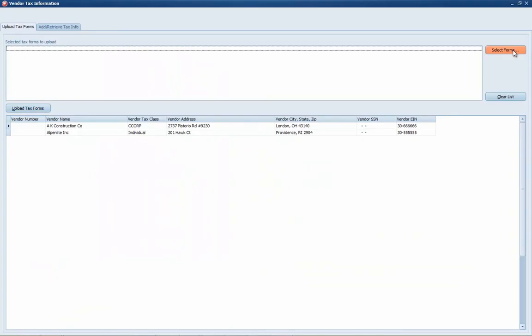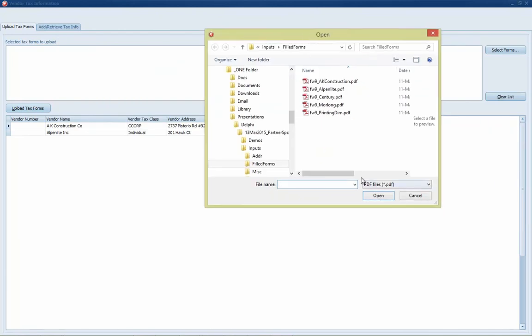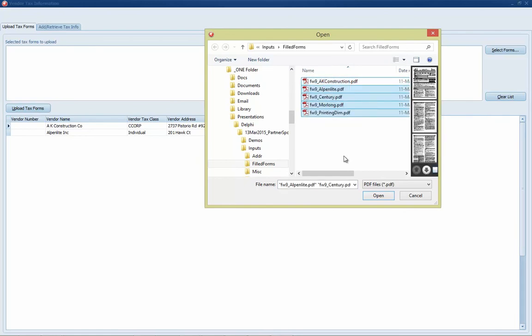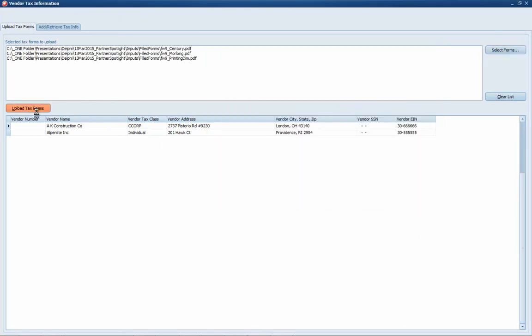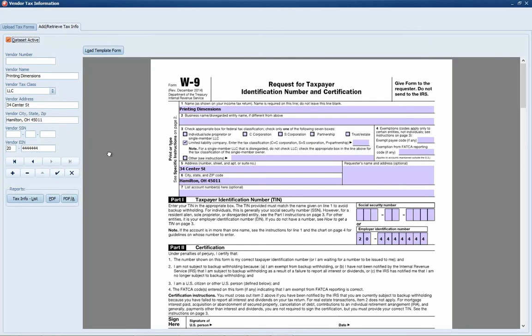So I'm going to select some already filled PDF forms. Make sure we select what's already not entered. Leave this one out and this one. Okay. Upload forms. The forms are uploaded, and then we can go back into the retrieve mode and see the records entered within the template.